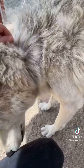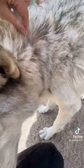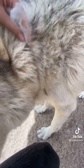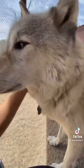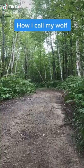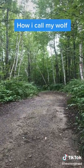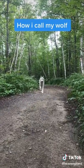This is great because it helps keep our pack nice and cool, but it also helps the local birds have something to build their nests with. Kona might not like being brushed, but as you can see, he'll stay here and get plucked for hours on end. This is total wolf pampering. To them, it feels like a day at the spa. Look at all that. Good boy.